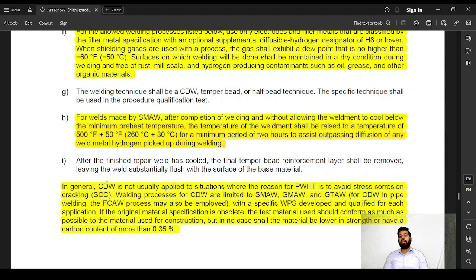If the original material specification is obsolete, the test material used should conform as much as possible with the materials used for construction, but in no case shall it be of a lower strength or carbon content above 0.35%. So if the original material is available, use the original material. If the original material is not available, then you can use a material that is closely related to the base metal, but in no case should it have lower strength or carbon content greater than 0.35%.